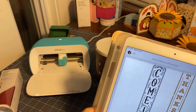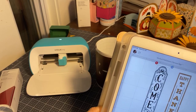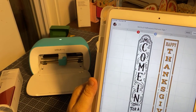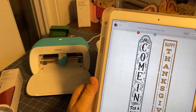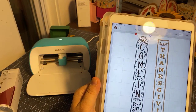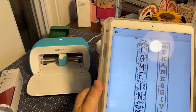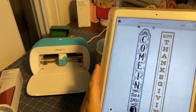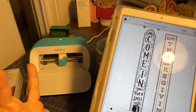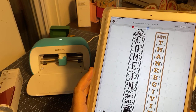Now, if you have a Maker or an Explorer, how can you cut these? Well, you have two choices. If you have a 12 by 24 inch mat, you can cut on the 12 by 24 inch mat using the big rolls. And I don't have a big roll in front of me, but you could use a big roll if you have enough on the big roll. Or you could do what I started to do, which was cut the image into quadrants or into slices of 12 inches, or really 11.5, because that's the maximum on a 12 by 12.